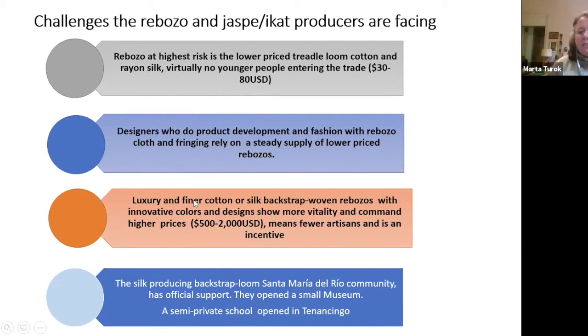Luxury and finer cotton or silk backstrap woven rebozos with innovative colors and designs show more vitality and command higher prices, from $500 to $2,000. Arturo's, I think, is priced the highest of all of them at $2,000. However, it means fewer artisans. And this is an incentive for some of these fewer younger kids to not go into a treadle loom tradition, but to take up the backstrap loom. The silk producing backstrap loom Santa Maria del Rio community has official support. They're the only ones that make sure that the silk gets imported into Mexico, and they have a school, they now have a small museum, and maybe this is why Tenancingo has opened up a semi-private place.